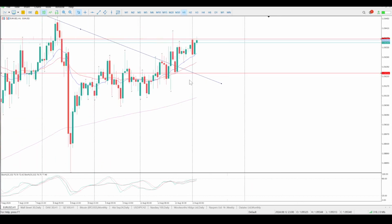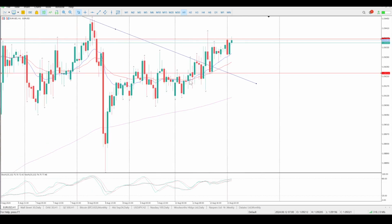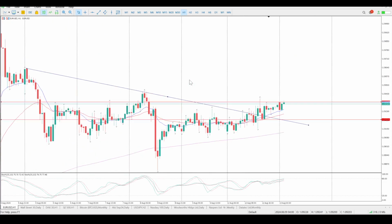So I would look for levels on the hour, pay attention to the charts on the hour before jumping on this. Don't try and second guess it on the 15-minute because this is chaos. So that's kind of the way I would see this today. Patience is key. Just wait for the data. Something is going to give, and then you'll get your opportunity.